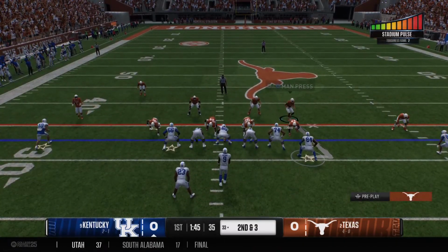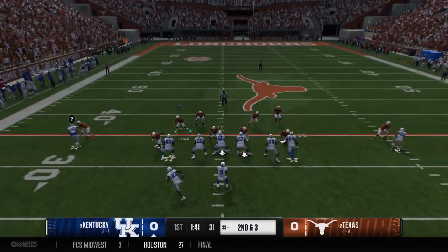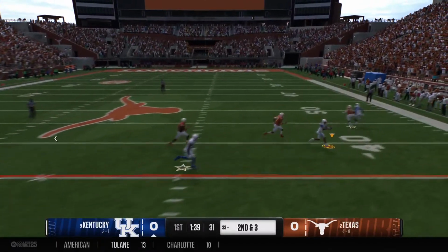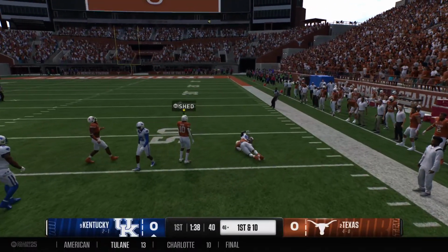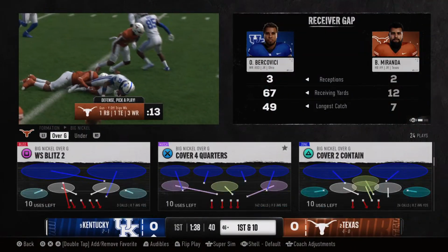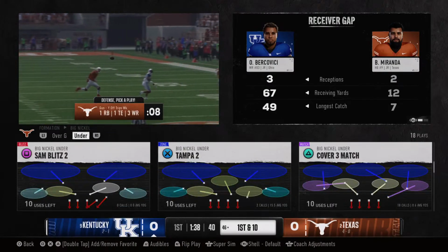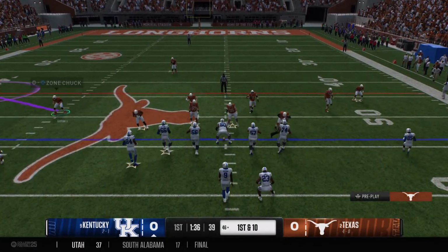Nice play action call here by this offensive coordinator. You can freeze those linebackers just for a split second. Usually that's going to give you enough room to be able to get that tight end behind them. And if the quarterback can make a nice tight throw like this, pick up some big yards. And that's good enough for a first down. See what the call is on 1st and 10.